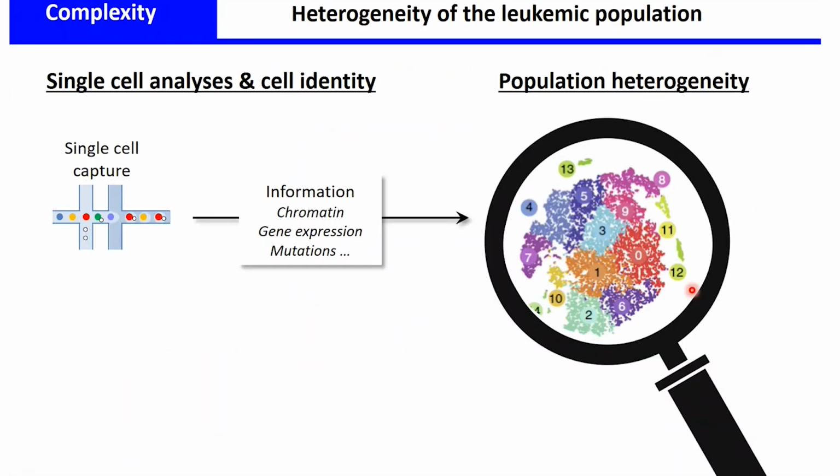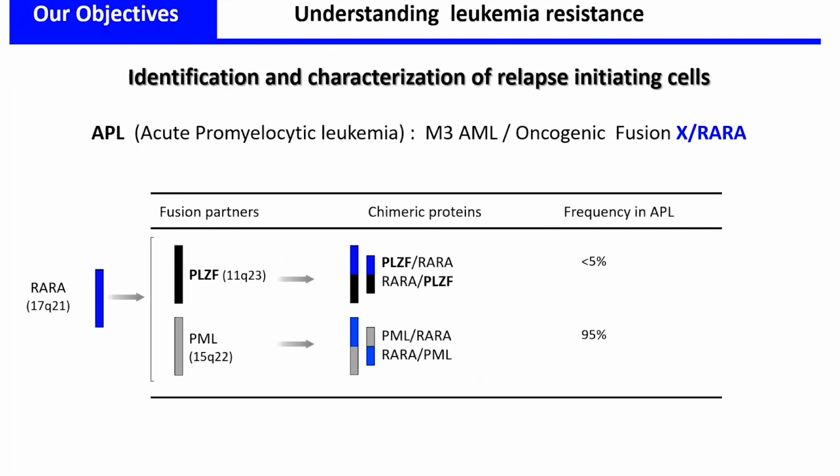So, as you should know, the leukemic population is highly heterogeneous. And thanks to single-cell technologies, we are starting now to understand the basis and the consequences of this heterogeneity. In the lab, we are interested in acute promyelocytic leukemia, APL, the M3 subtype of acute myeloid leukemia, AML, which is driven by the expression of the oncogenic fusion protein X-RARA.